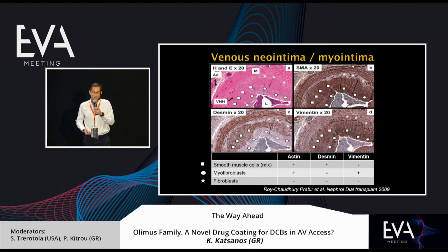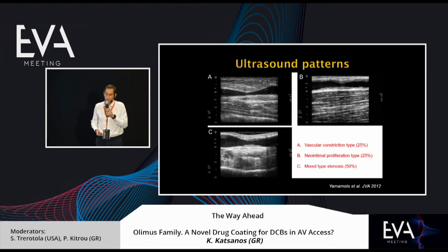And have a look here. This is some seminal work from Dr. Prabir. The thinking is that we get fibroblasts from the adventitia, and they translocate into the media and into the intima, and then they start converting to smooth muscle-like cells. But they do not express desmin, they instead express vimentin. So those are quite different types of cells.